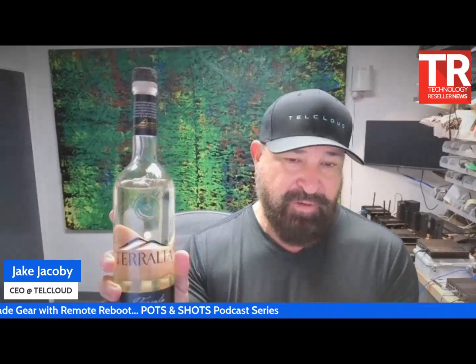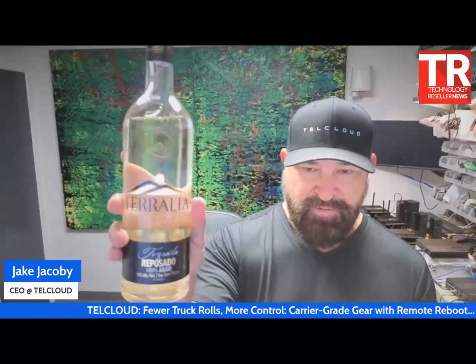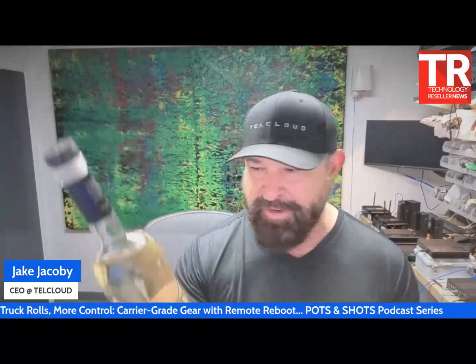I love reposados. I like blancos, but the little bit of aging, again, 6 to 12 months, I think, from an oak barrel brings in some flavors, but definitely check this one out. Terralta. And if you see that on the shelf or in a restaurant, definitely try it out.